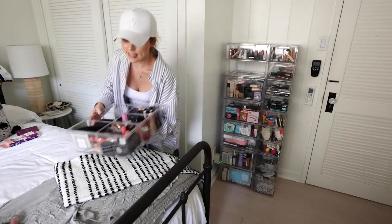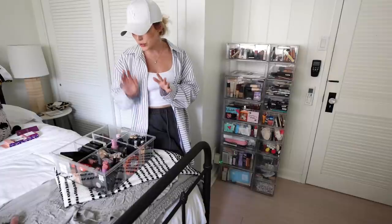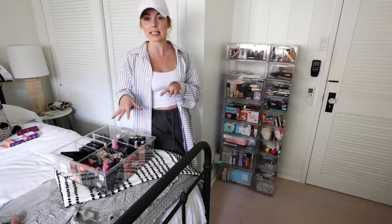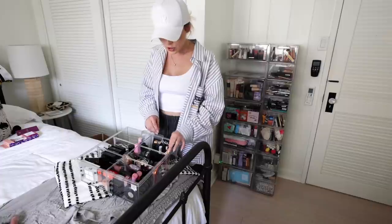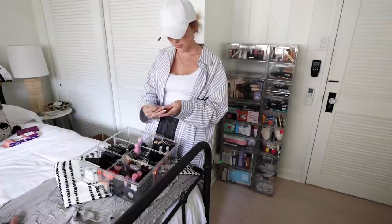All right, in this next container, we have blushes and bronzers, concealers, highlighters, and I think that's it. This needs to be gone through so bad. I actually need to go through these concealers because I really don't use a lot of them.